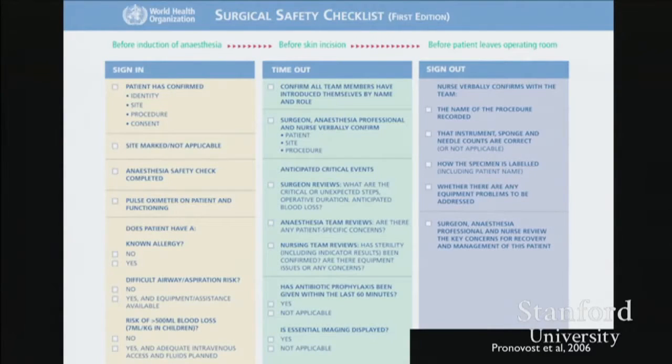And here's an example of one of the checklists that has been well studied in terms of helping people to do better surgeries. So it has very simple things such as, before you start the surgery, do you do a timeout? Is it the right patient? Is it the right procedure? Is it the right side? And then you go through all these pre-surgical safety timeouts.